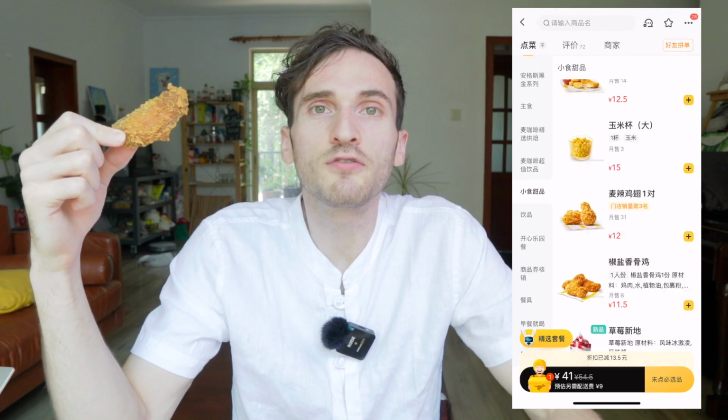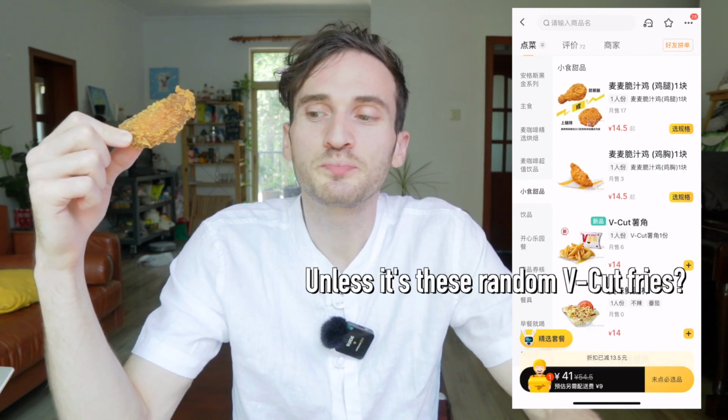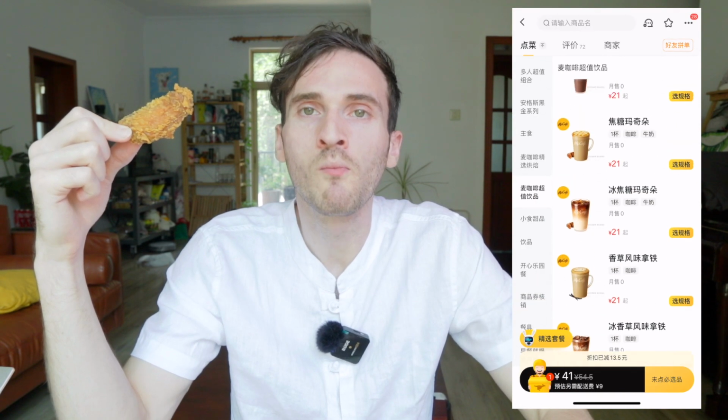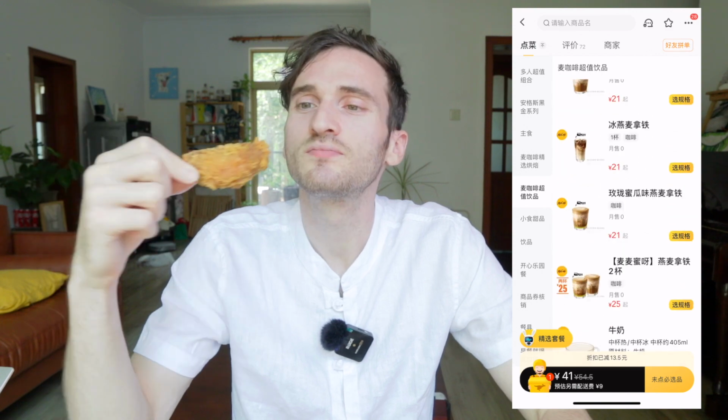They managed to keep their consistency throughout the world. It's a Big Mac. However, McDonald's chicken, this is part of the meal. It didn't come with fries, and they didn't offer fries unless it came with the meal. And I wanted the meal that came with the coffee, so no fries.